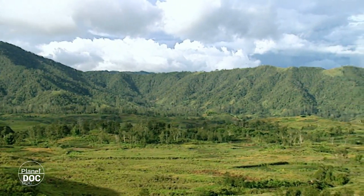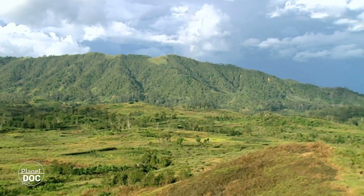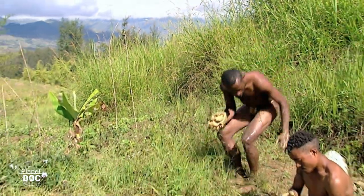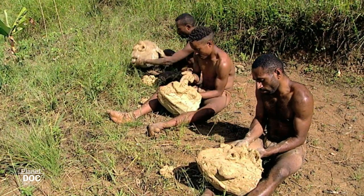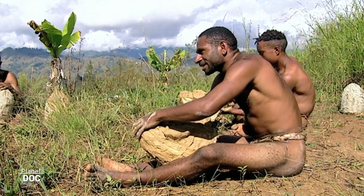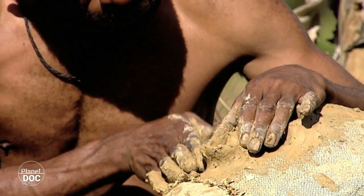There are many tribes in Papua New Guinea that had no contact with white men until 1935. Here in the highlands, neighboring tribes have not always got along. In fact, sometimes they get along very badly, and there are constant battles and wars among them. These men belong to a tribe known as the Asaro mudmen.